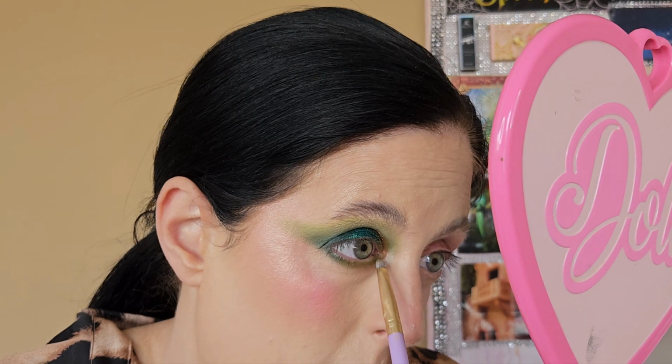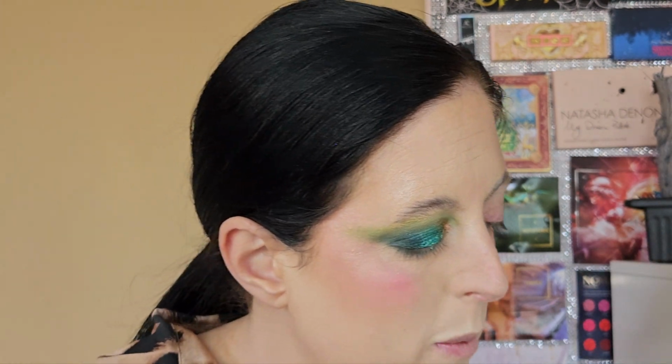And then I'm going to go in to do the inner corner, and I'm just going to pick it up on a Refa 03. My lower lash line brush was the Cosmic Brushes CB6. And again, just going to pick that up. This one is a little bit flaky. I definitely will be spraying my brush. It is a little bit more crumbly than the other ones. Let's see how this looks.